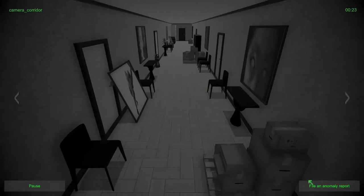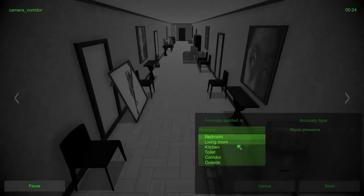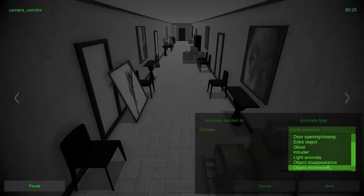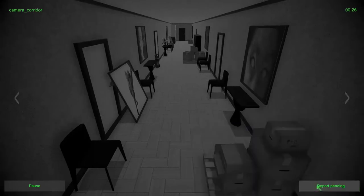Oh! I know what we missed in the last one. There was an extra shower thing in the other one. Oh, was there? Yeah. Oops. I'm just going to put extra object here. I don't remember there being two chairs right here.